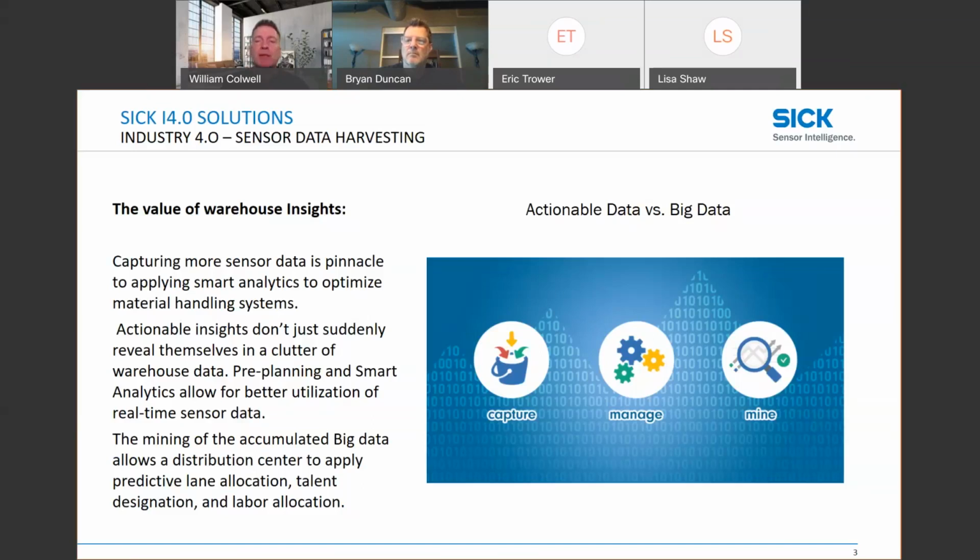As the diagram details, there's the capture item, there's the management, taking that and really figuring out what you can do with that data that you haven't been doing. And what I consider one of the important elements is the data mining. Even if you take the existing sensors and you supply this data to the cloud, there may be reasons for your data scientists to accumulate this data, invoke better predictive lane allocation, talent designation, and labor allocation. So this is a long-term process, but if you don't have the system in place, you're not able to utilize this big data. So the use cases that we're going to talk about today are going to show how we utilize this data.